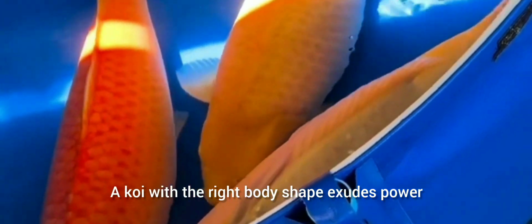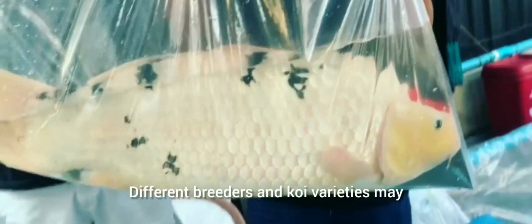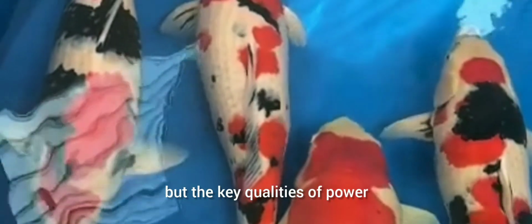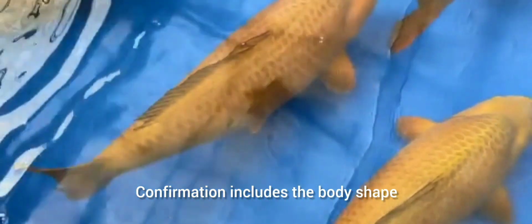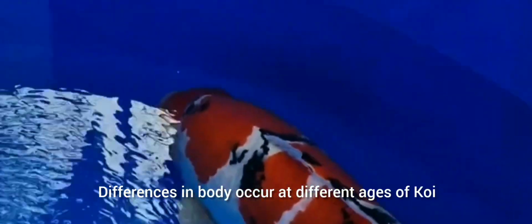A koi with the right body shape exudes power and presence while gracefully moving in the water. Different breeders and koi varieties may have slightly different body shapes, but the key qualities of power and impact remain constant. Understanding the importance of body shape helps enthusiasts to appreciate koi from a new perspective. Conformation includes the body shape, the proportions of the body, finnage, head shape, width at the eyes and shoulders, and so on. Differences in body occur at different ages of koi, and we must recognize this proper development over time. The proper body can show power and elegance at the same time.